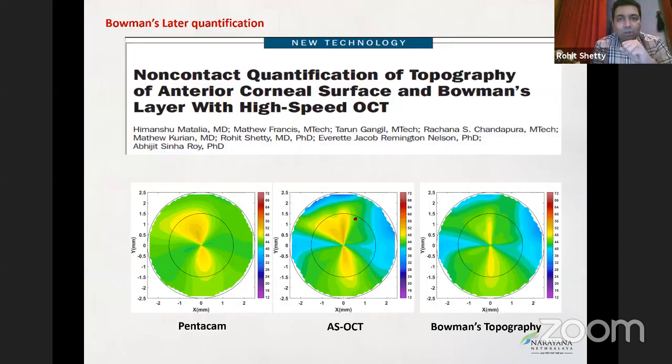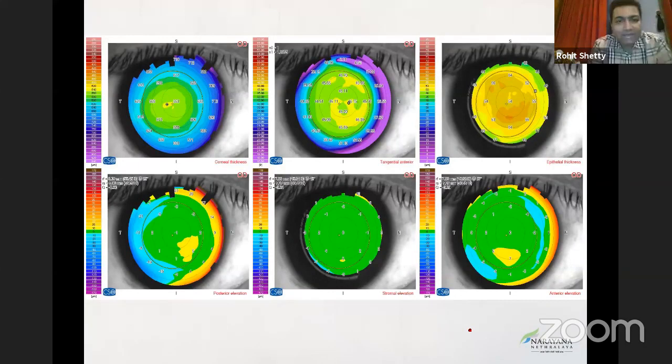We published some work where we did a mathematical correlation, which we call Bowman's topography, where we virtually dissociated the epithelium from the stroma, and we were able to create an epithelial and a stromal topography. This is something we've been working on, and we are quite excited about this concept. With this MS-39, for example, if you're looking at your epithelial thickness here, you can see that this curvature is not right on the tangential anterior.